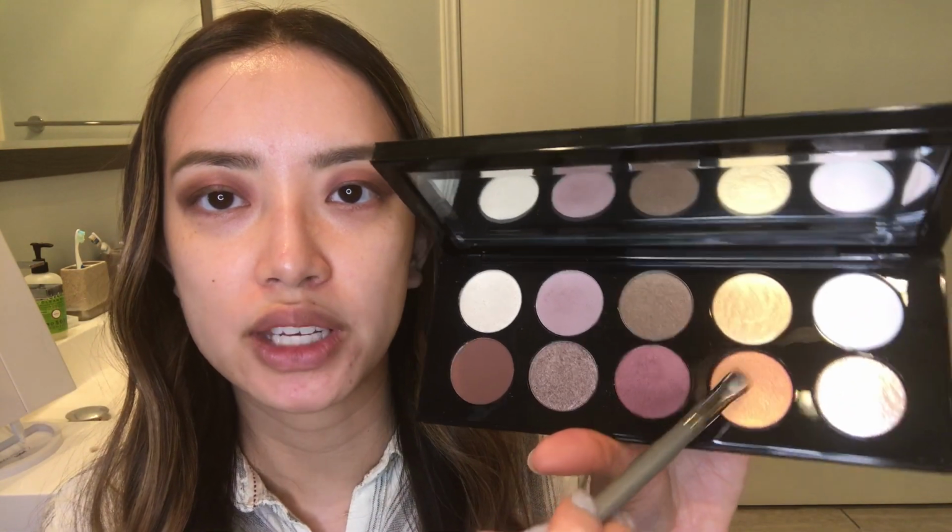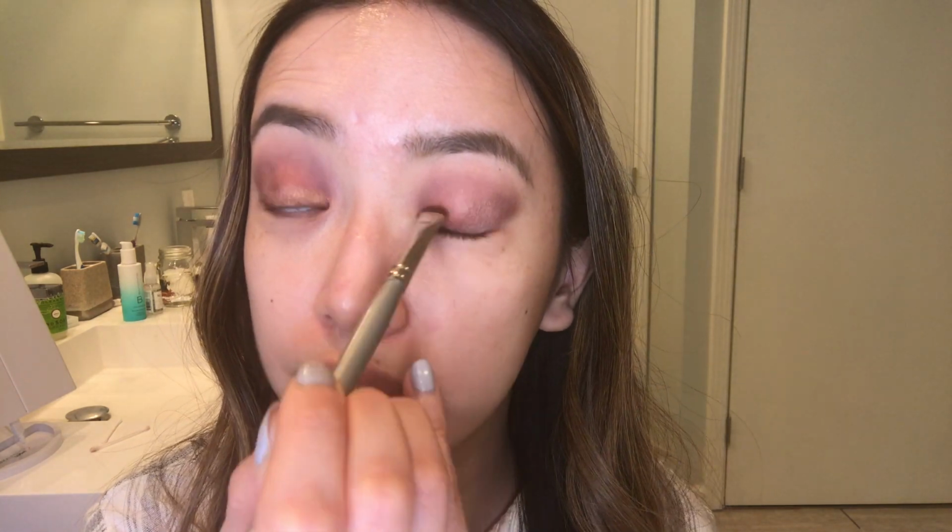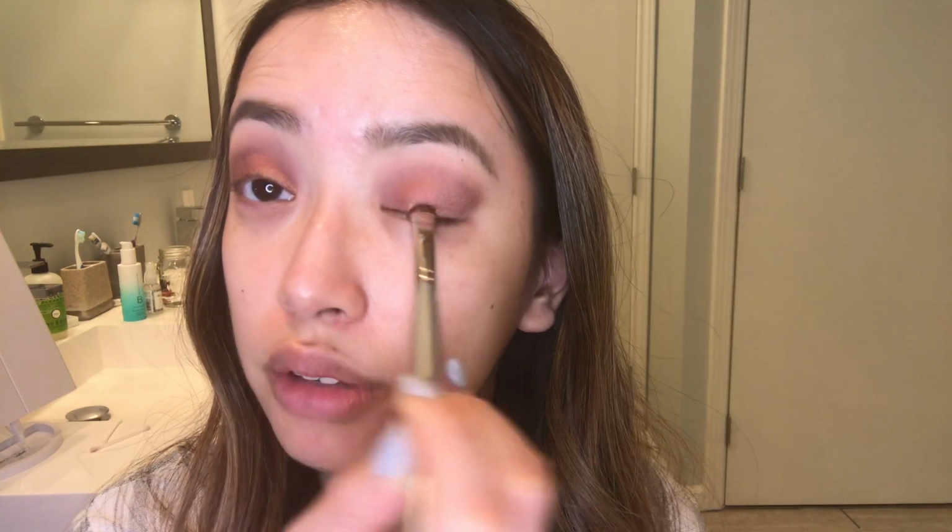And then I'm going to take this small, dense shader brush, dip it into VR Rose Venus, and then put it along my upper lash line. And then I'm going to use kind of this bouncing motion because it's a special shade that'll help apply the color better. Now, if this looks like it's not going to work that well, I'm going to just use my pinky. But I really want this along my upper lash line. And because of how much color I'm putting on the brush, I'm definitely going to have fallout. We'll just have to clean that up before we put on foundation and concealer.